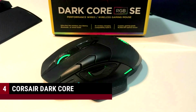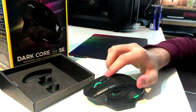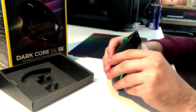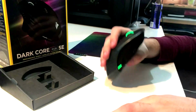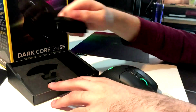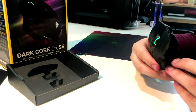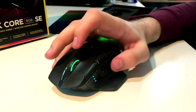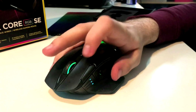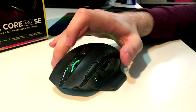The first element that stands out with the Dark Core is its design. It's a mix between hard plastic and soft touch material, with the palm rest featuring a nicely textured surface. It also features a thumb rest, and if the thumb rest is not enough for you, you can attach a pinky rest on the opposite side of the mouse for some extra comfort. Despite the clean and minimalistic design, the Dark Core is littered with buttons, making it an ideal mouse for MMOs or games that require intense micromanagement.